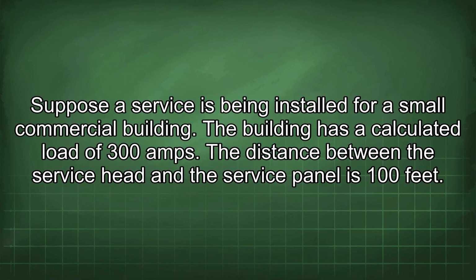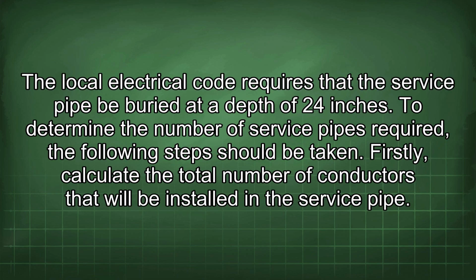Suppose a service is being installed for a small commercial building. The building has a calculated load of 300 amps. The distance between the service head and the service panel is 100 feet. The local electrical code requires that the service pipe be buried at a depth of 24 inches. To determine the number of service pipes required, the following steps should be taken.